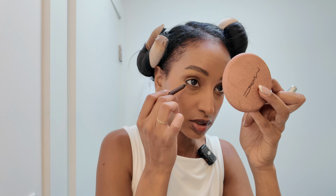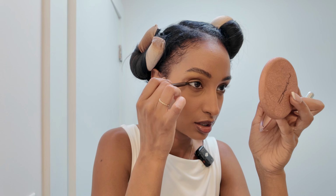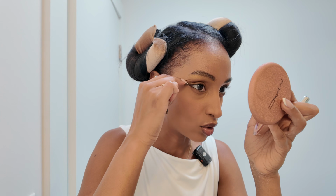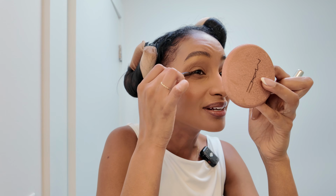And then I'm just going to do the corner, like this bit. Can you see? Yeah, okay. And then a little bit here. And then I like to take my nail and create a tiny wing. Like, don't do the traditional wing, you know what I mean? Shout out to the girls that do. It's just not my thing.